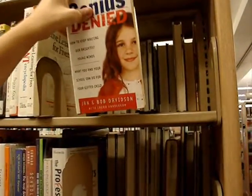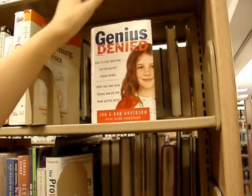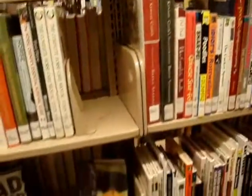And always remember the most basic tenet of merchandising. Stand or no stand, a face-out book can make a display look fantastic.